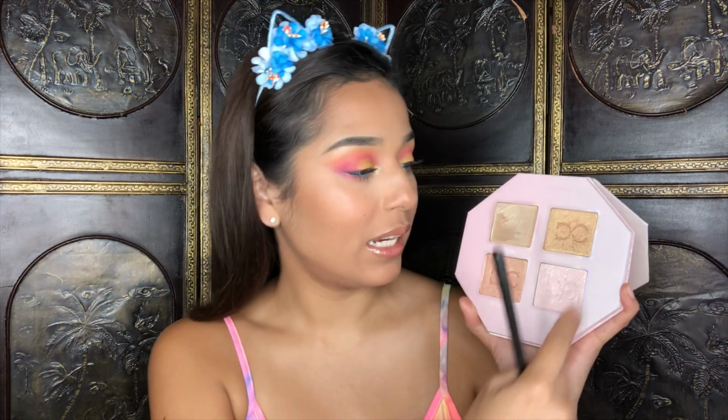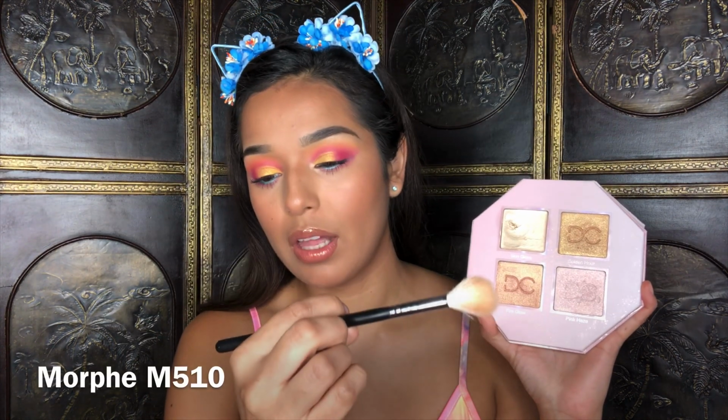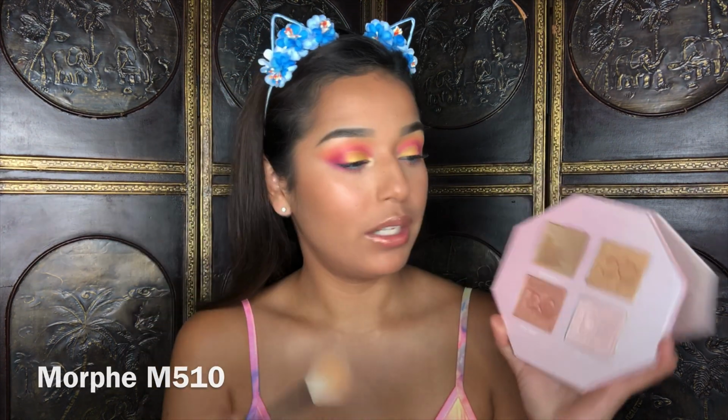This is how I like to use it. I like to mix these two. And this one right here is Pink Haze, and this one is Golden Hour. For highlight, I'm going to be using the Morphe 510 brush.